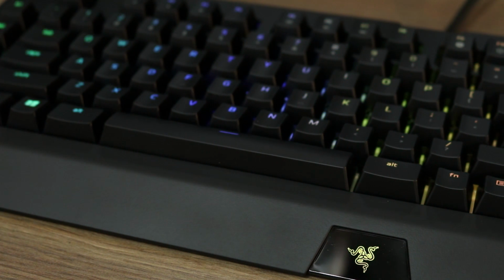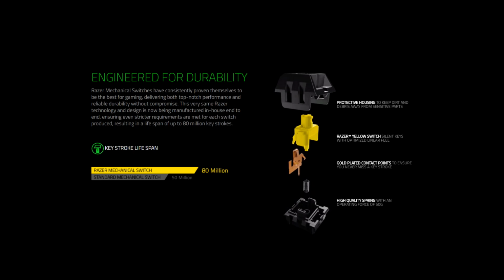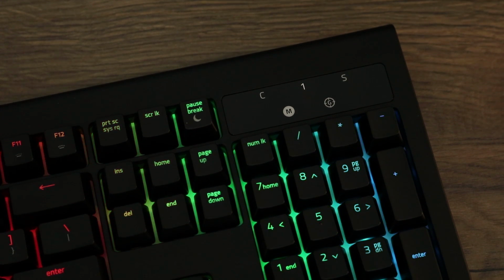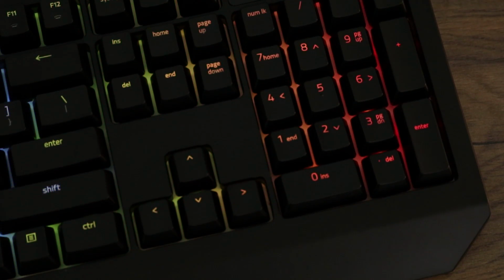The Black Widow Chroma V2 is the first Razer keyboard to come with Razer's new yellow switch, which is linear and silent, with less travel distance, really designed for speed. You still get the choice of Razer's green or orange switches, so there should be an option for everyone now.